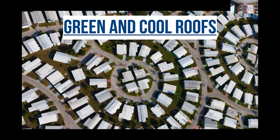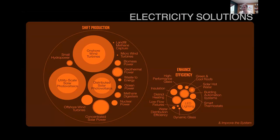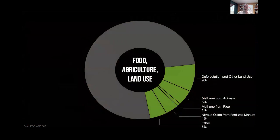I think that one's pretty cool. Okay, in the electricity sector, the big ideas are shift production to clean energy sources and be efficient. So really similar, actually.